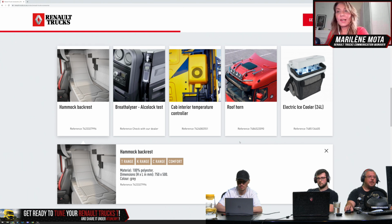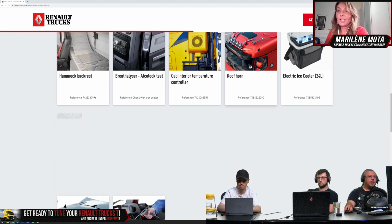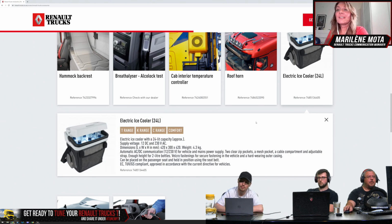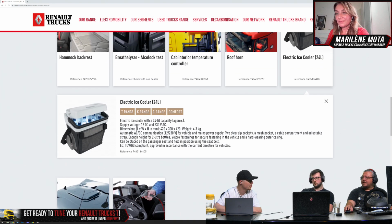There are more little accessories for the drivers. You have the temperature cooler, which is one of the best on the market, and of course the horn that some drivers really like as well. So it's a selection of 12 accessories that we know are very appreciated. And if I'm not mistaken, we are actually bringing some of them into the game as well, right? Yes, most of them.